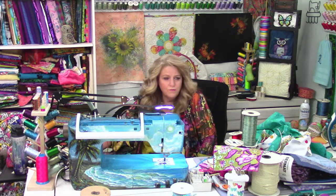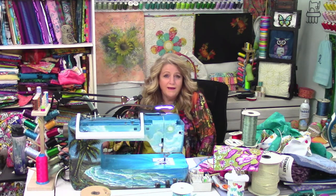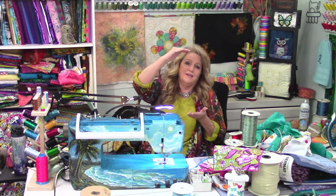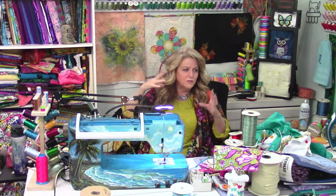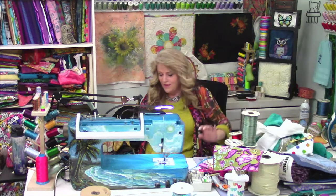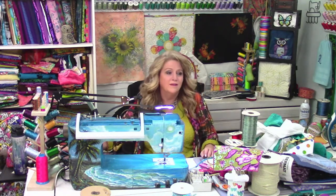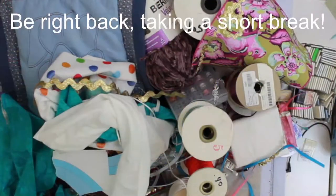Because I think I know where I have the stack. It's about half, it's about this thick, this many layers of quilt squares that I started at a show, and they're not suitable for being made into a quilt. So I'll be right back.